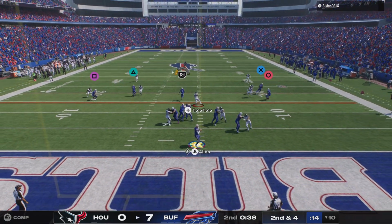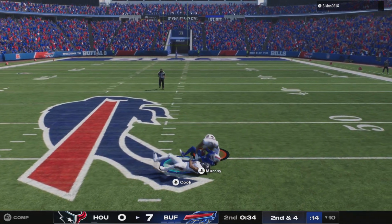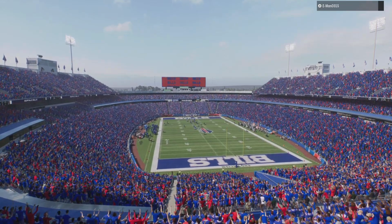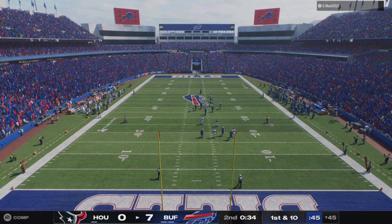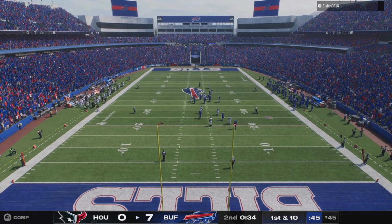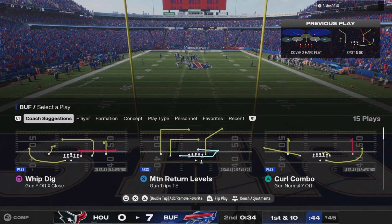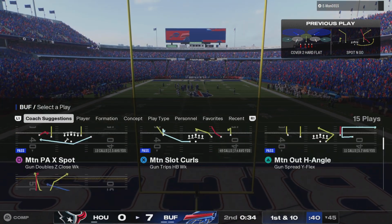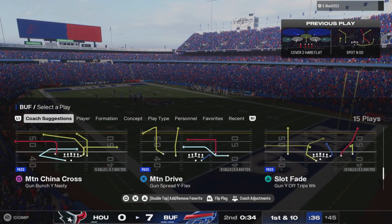So the shotgun snap to Allen. Oh, he finds his running back, who snuck right down the middle of the field. Now the Bills are going to use the first of their timeouts, as the clock will stop with 34 seconds to go before halftime. They scored their touchdown earlier, and this had a chance to be another. This secondary scrambling for answers, looking at each other, trying to figure out who is going to put the clamps on this guy, because right now he's absolutely shredding them.